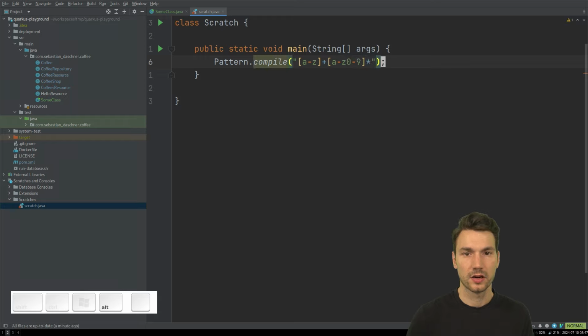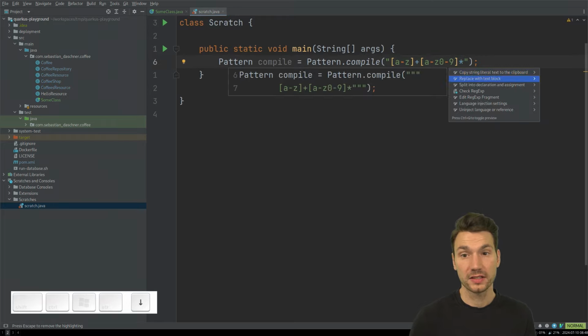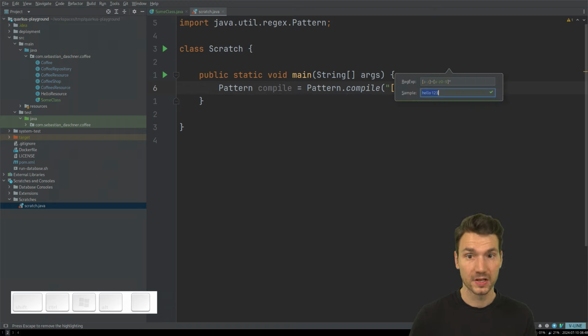So that's now my pattern. Then I can say, okay, what actually matches this regex? Well, this is sort of still simple to figure out. I can go there and say, okay, of course, Alt-Enter, check regex. So then it actually will check this, what matches.